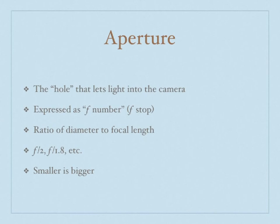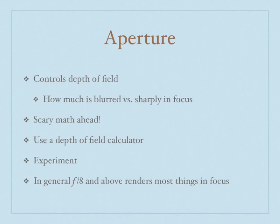Once you wrap your brain around that concept, it's pretty easy. And again, aperture controls how much light you let into the camera, but it also controls depth of field, the bokeh, the blurriness that we talked about. And you can calculate this out. It's really scary math. If you want to calculate it, there are programs and websites with little JavaScript programs that will do it for you. You just type in what kind of lens you have and how far you are from the subject. It'll tell you how far you need to stand to get things in focus and out of focus, and that sort of thing.